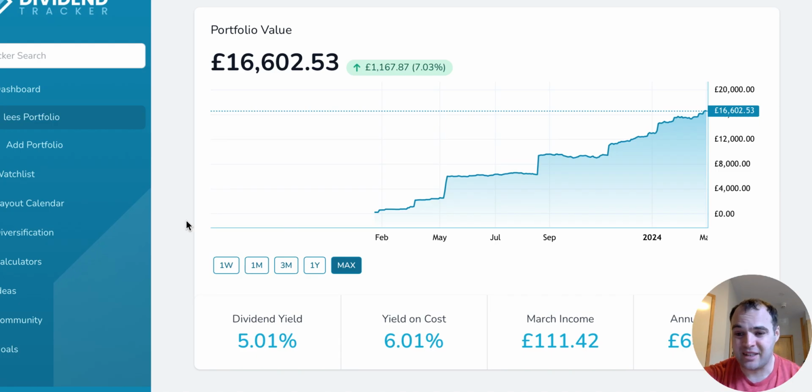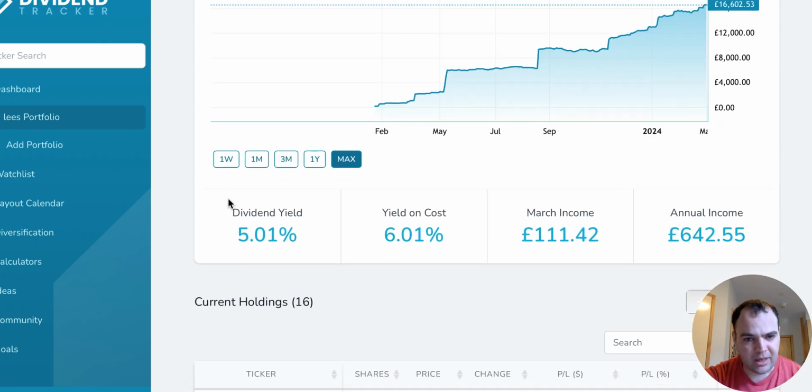So jumping over to the dividend tracker, this is an app I use to track my dividends, mainly the payouts and when they're looking to pay out. But it does have a nice little graph here. My dividend yield is currently sat at 5%, which is pretty nice. If I can sit between that 4 and 6% mark, then my stocks are doing pretty well. Monthly income, looking at around £100 average at the moment, and annually looking at £642.